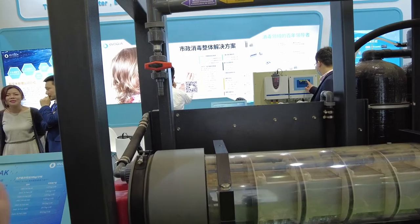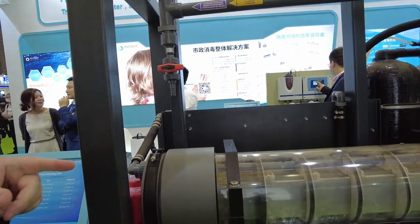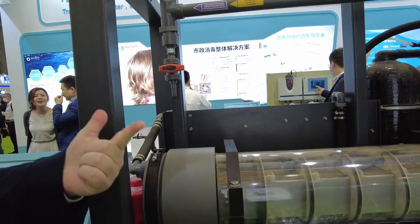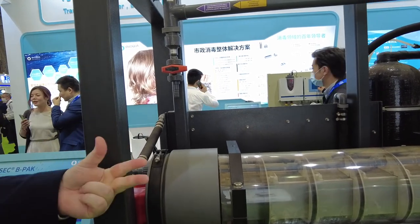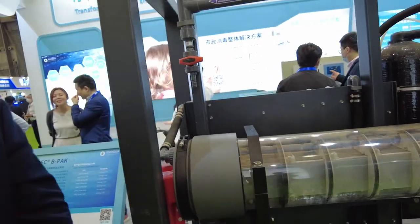Now, over time, it'll wear off, right? Yeah, so it'll lose its strength. So especially like in mountain areas, islands, like Hainan, we sell a lot of this. Oh, why? Wow. Because it's hard to transport. Yes. They want to make it right there on the spot.